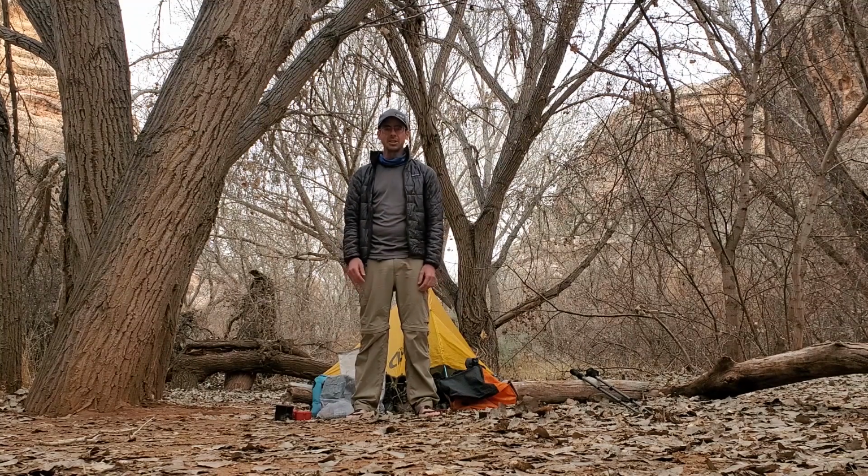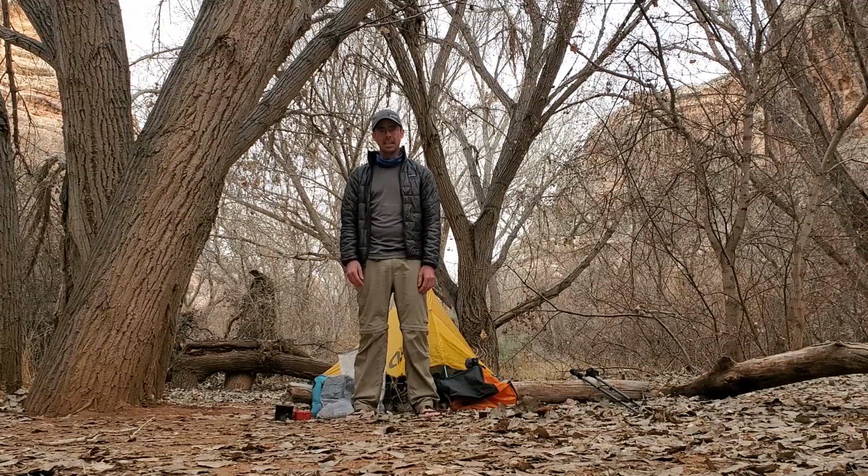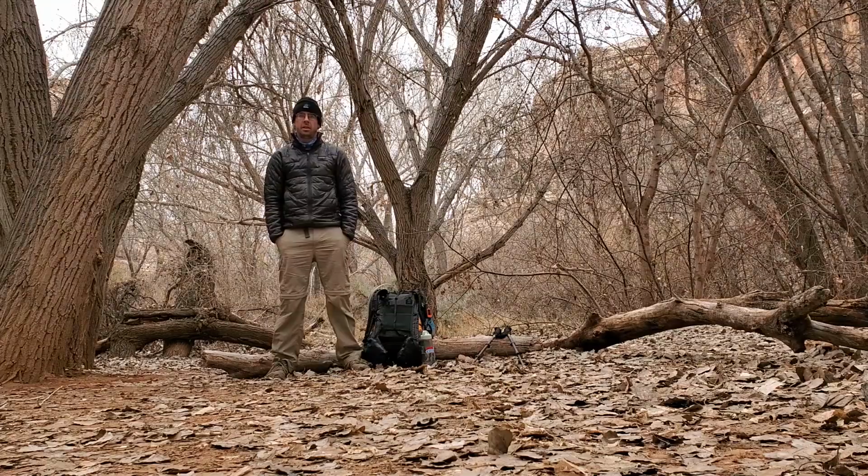All right, I've made it here to the confluence of Bullet Canyon and Grand Gulch. Definitely got lost today, went way too far. Missed this turnoff and went down canyon a few miles before realizing what I'd done, backtracked, and finally made it back here. But yeah, I think I probably backpacked like 16 miles today. So I'm exhausted. I'm going to eat some dinner tonight and just turn in early. So I'll catch you guys in the morning.